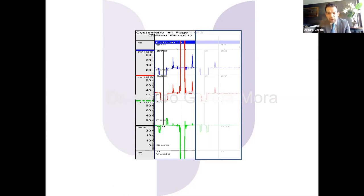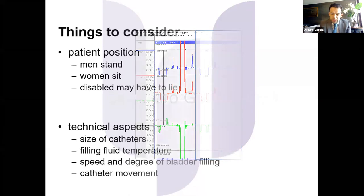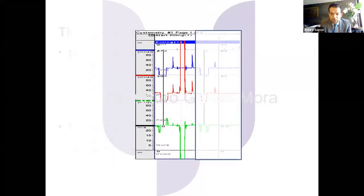After this, the machine is going to be recording everything, and this is going to be shown in the printed test. So, sorry, this was supposed to be moving. So from here to here, this is going to be seen in the printed test.